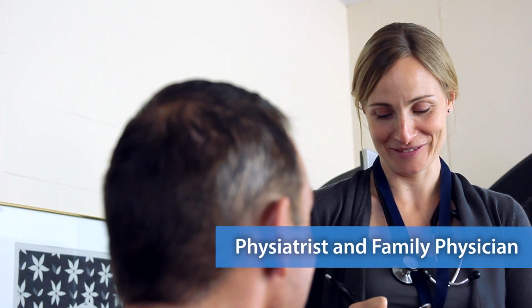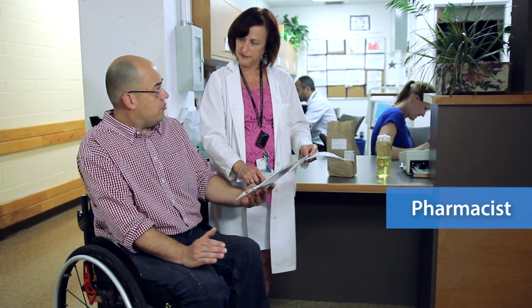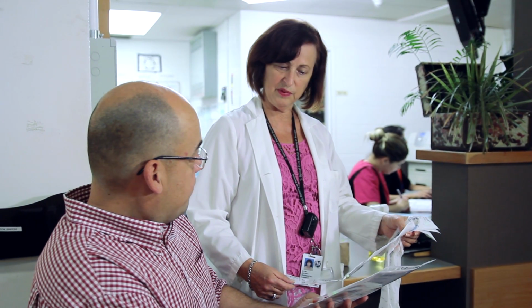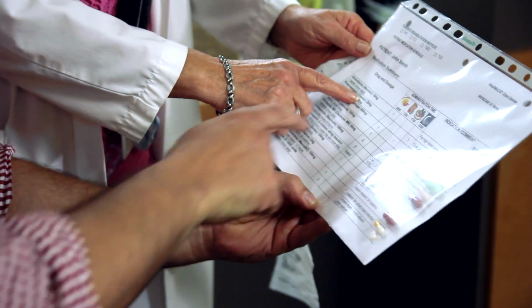A physiatrist and family physician work together to diagnose, treat, and help you manage the medical issues caused by your spinal cord injury. A pharmacist will meet with you to review the medications you are taking when you arrive. They will monitor your medications throughout your stay. The pharmacist, together with the nurse, will help you become familiar with your medications to increase your independence.